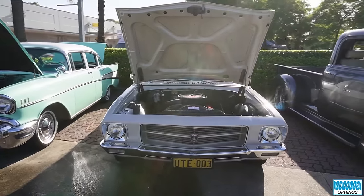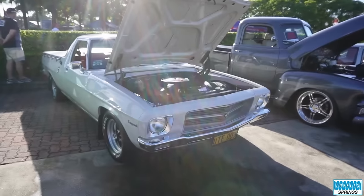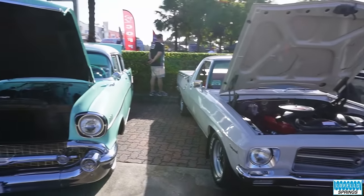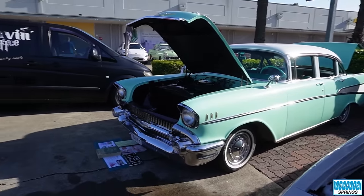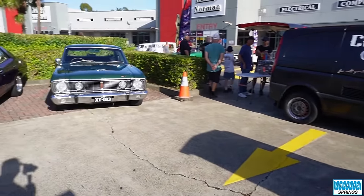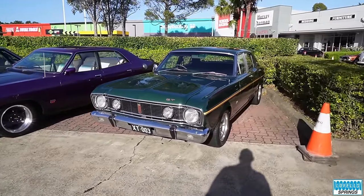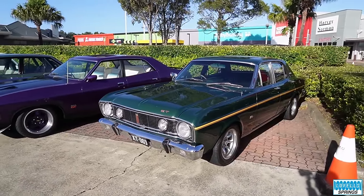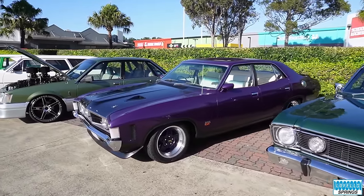Thought that was interesting. That was an original yellow and black number plate with the Ute 003 on it. I'm wondering whether it was the original plate off that car, because it had the patina and all. It was obviously a unique order back a long time ago, and someone's probably been paying the New South Wales government a few bucks for a lot of years to keep it.